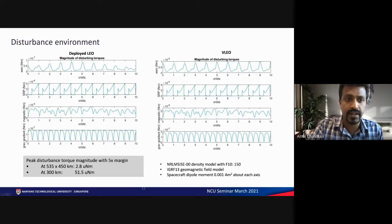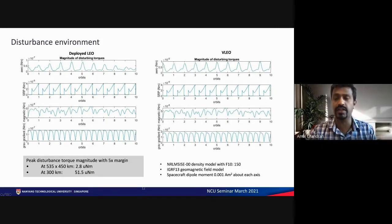And if you look at these numbers, 10 to the minus 7, 10 to the minus 9, 10 to the minus 8, you'll see that aerodynamic torque is the predominant factor here compared to everything else, which is solar radiation pressure, magnetic torque, and gravity gradient. So if you take all of the disturbance torque, you're easily being dominated by the aerodynamic torque. And that's the one that you have to compensate for.